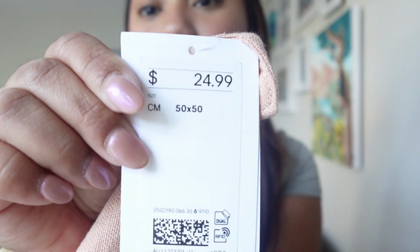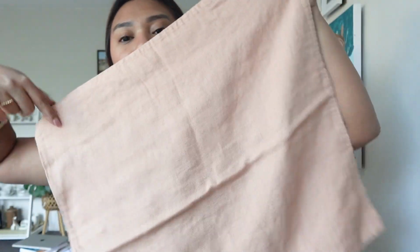This one is a bit of an expensive one. It is linen. It's premium quality linen, also from H&M Home. And it's around $24, so like $25 really. But this one is a very subtle, I guess you could say it's salmon color. I saw another one which was burnt orange, and it has palm tree prints on it.